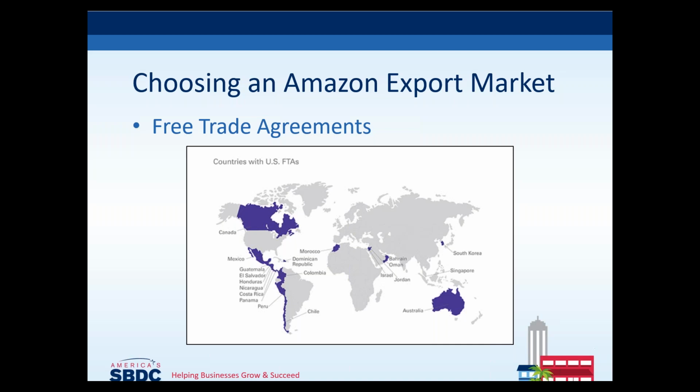Consideration should also be given to our free trade agreement countries. Free trade agreements generally make the entire export process less cumbersome, less expensive, and more transparent. These agreements become very relevant to exporters and increase the opportunity for international business by eliminating duties on inbound goods, which could actually be the difference in whether your product is affordable within a particular market.